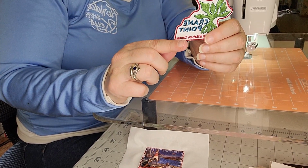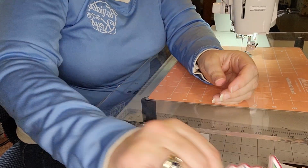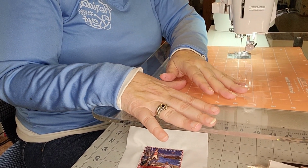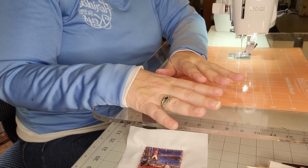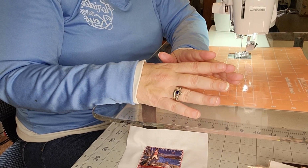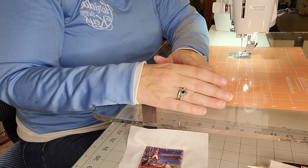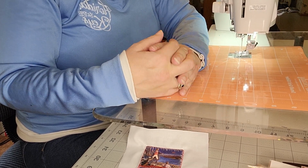So just slow it down, take it easy. It's not a rush, but this is a great way to preserve your memories for the year of what you did. It makes a great wall hanging, looks great on your wall, and it's a wonderful way to look back and remember what you did all year.